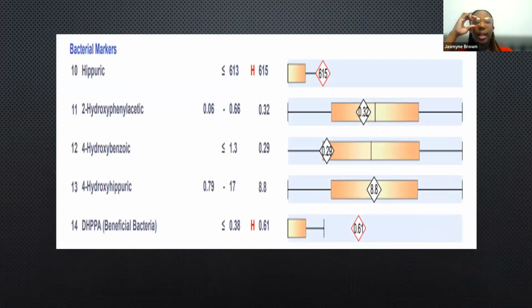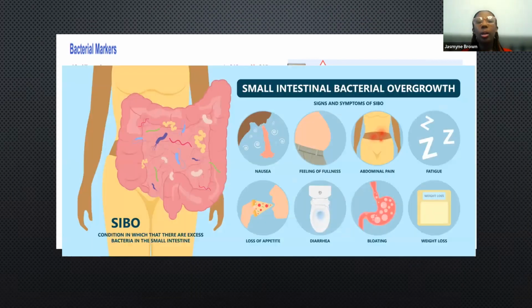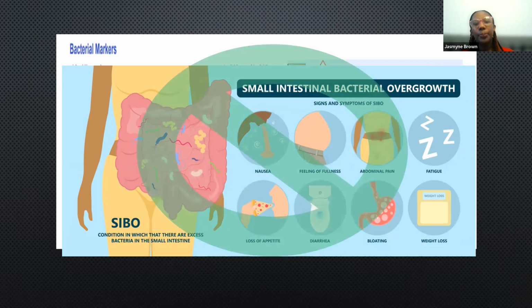Okay, so this is our bacterial section. Remember, this is non-specific. Again, it's not looking at the small intestine or the large intestine specifically, it's looking at the gut as a whole. So oftentimes I get questions about SIBO, or small intestinal bacterial overgrowth. Oftentimes I'll get clients that have a lot of GI symptoms and their practitioner asks me, can I rule out SIBO from this test? And unfortunately, you cannot. You would need to do specific SIBO testing to get that answer.